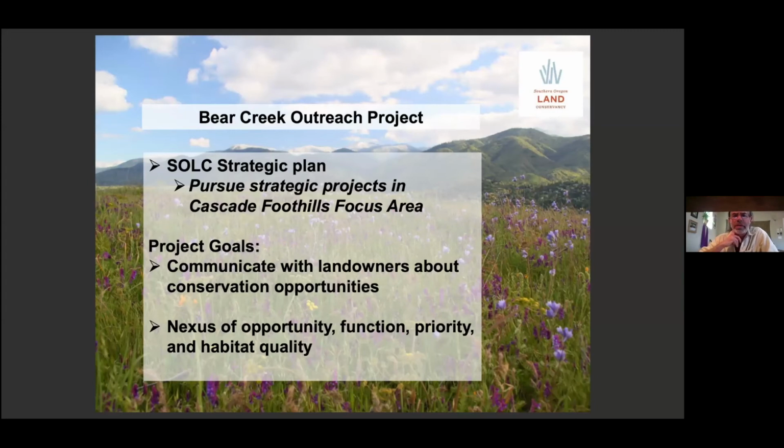Our project goals are quite simple. We want to reach out to landowners in the project area, tell them a little bit about Southern Oregon Land Conservancy, and tell them about conservation opportunities that might be good for them. We're looking for opportunities where landowners are interested in conservation, where we also have high functioning habitat, priority habitat types, and really good habitat quality as well. Next.